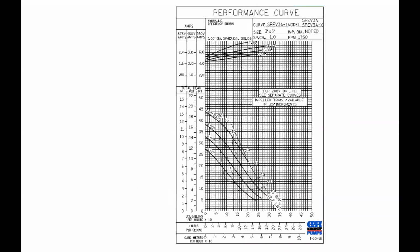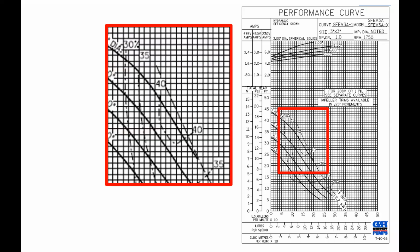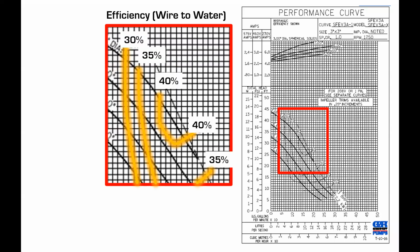And because the submersible pump is integral most of the time to the motor, we start to give you values. First of all, the efficiency. The efficiency is known as wire to water. This is almost all the time. What this takes into account is the motor efficiency and the wet end efficiency together. So let's say the motor was 80% efficient. That's a terrible motor nowadays. And the wet end was 80% efficient. The total wire to water efficiency would be 0.8 times 0.8. So it'd be 64% efficient. And that's what would be shown.